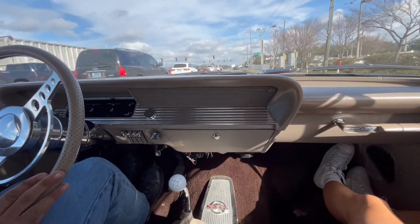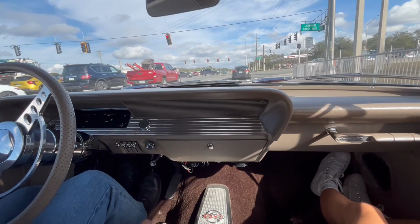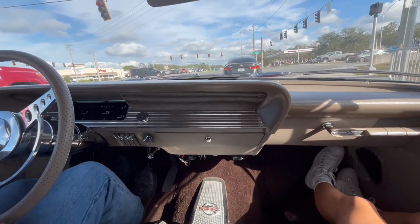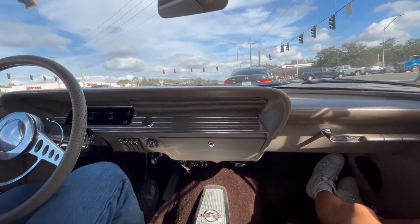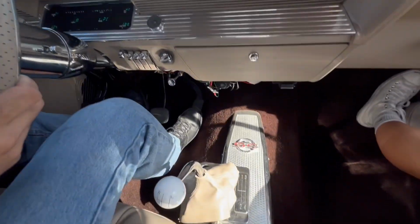Of course, the outside's not always the most important part of a vehicle, other than having a straight body, no bubbles or no really bad bodywork. Moving on to the interior, however, featuring a nice, I want to say, tan interior. As you can see, it is a 4-speed manual Muncie transmission.